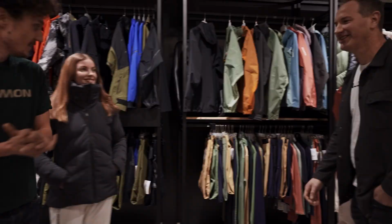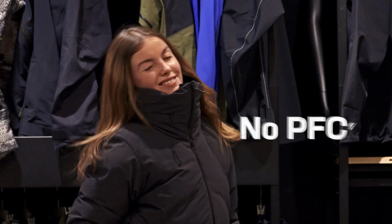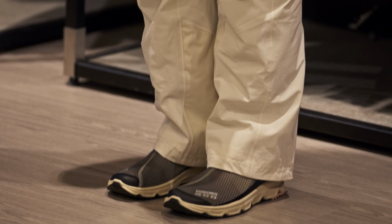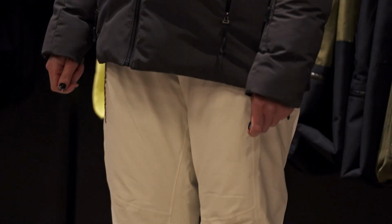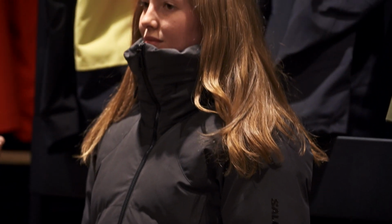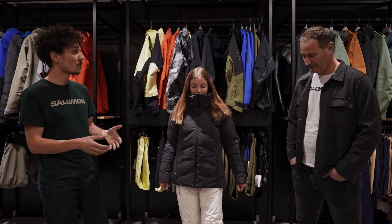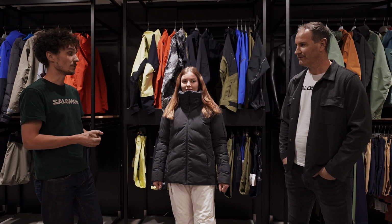Looking sharp. Olivia is wearing our S-Max outfit. We've managed to remove PFCs from that jacket, so less impact on the environment with the treatment. And here we have a cozy, warm, lofty insulation that's also 100% recycled. The pants as well, Primaloft Black Eco, which makes it 100% recycled insulation.